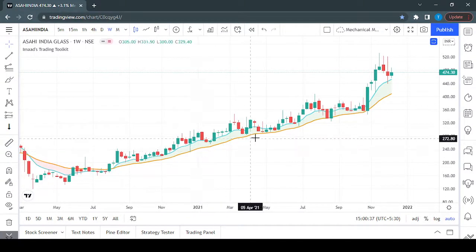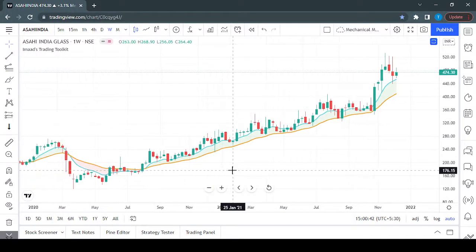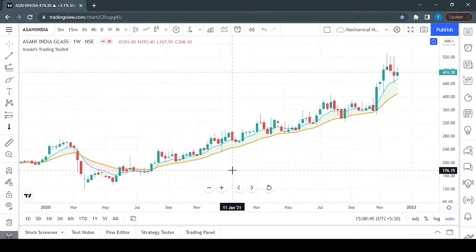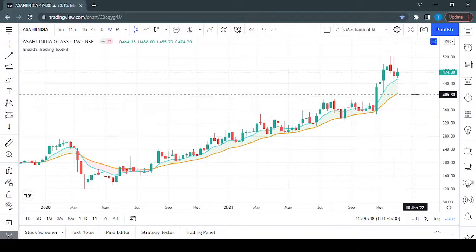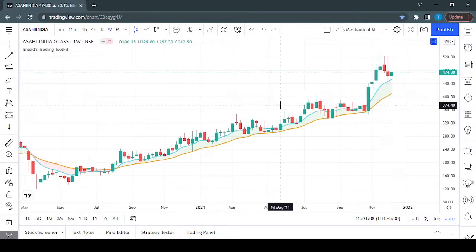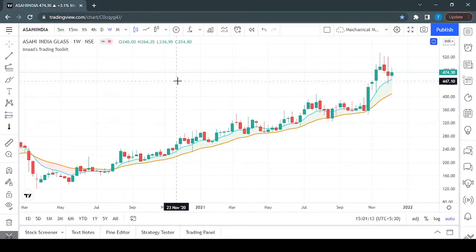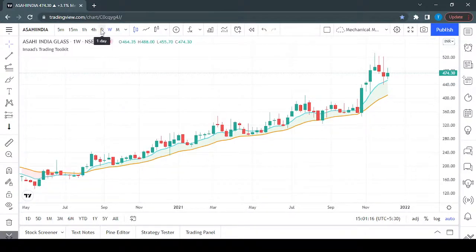The stock has been taking very good supports at the 20 period moving average here. Maybe something to look at in terms of where the price might drop to the maximum, and then maybe set your alerts later on if you're looking to buy at lower prices. If that's what your style of trading could be, then I think a dip to around 400 levels on Asahi India Glass would be a good buy. But for now, I think we're looking at a bullish resumption of the trend.